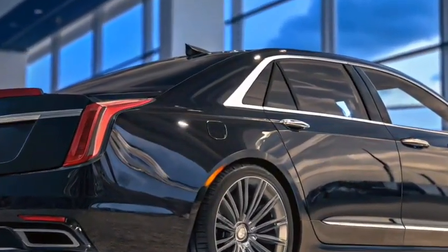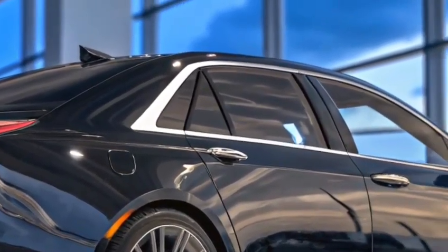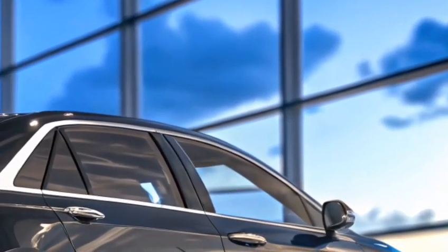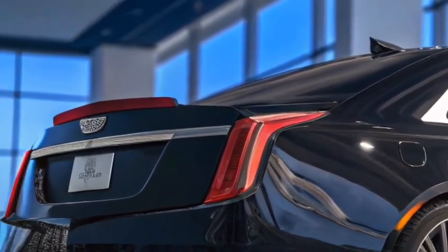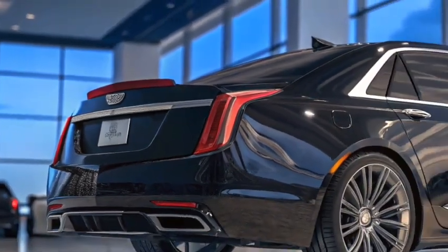The body is sculpted with smooth, sweeping lines that flow effortlessly from front to rear, giving the car an athletic and refined profile. Larger wheels and lower body proportions also add to its executive stance while emphasizing its rear-wheel drive platform. From every angle, the CT6 looks the part of a modern luxury flagship sedan.